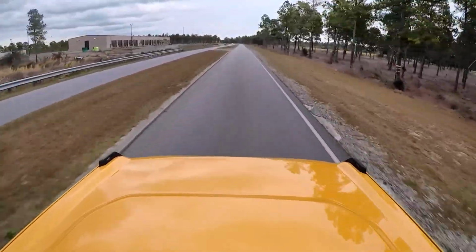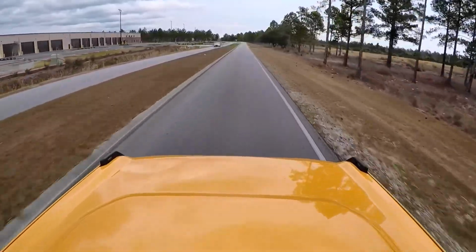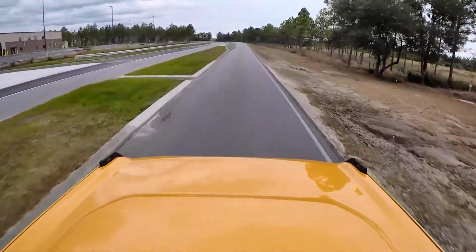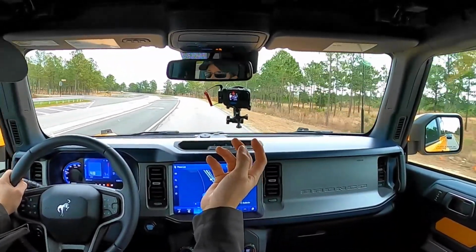As far as mileage, things like that, I've taken this thing on a couple trips. One, interstate driving, you know, 70, 75 miles an hour. I got 22.5 miles per gallon on a 500 mile trip that way.